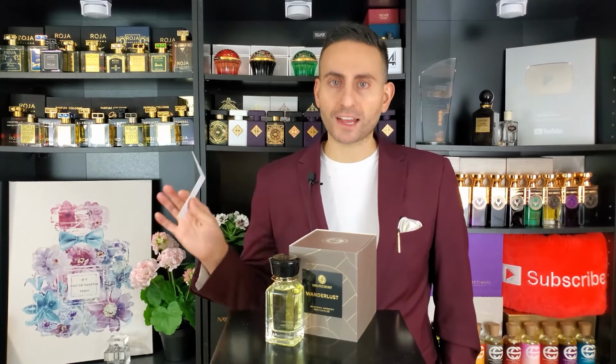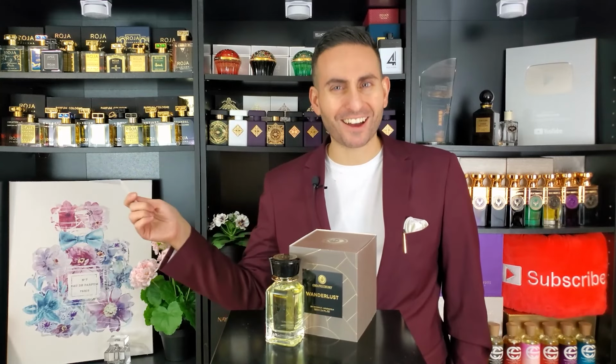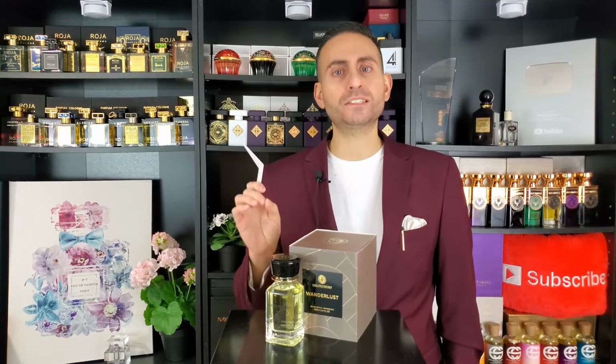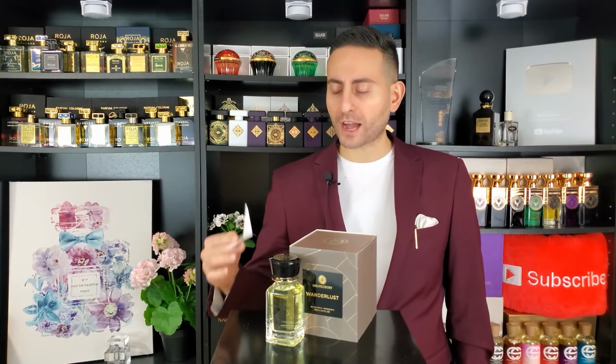Doesn't smell like a chai latte or anything like that, because I know I mentioned lactonic and now cinnamon, so a chai latte, not really, but I do get a bit of that sweet spice that's kind of lingering in the fragrance, occupying the heart.